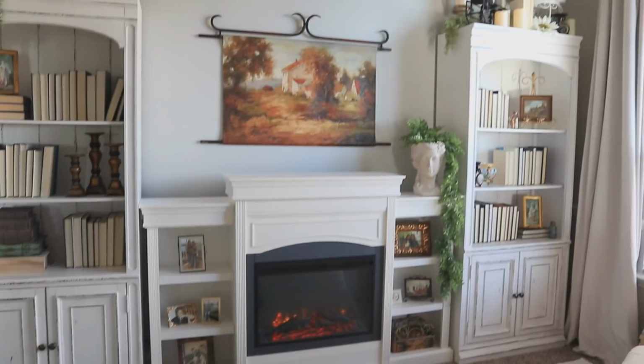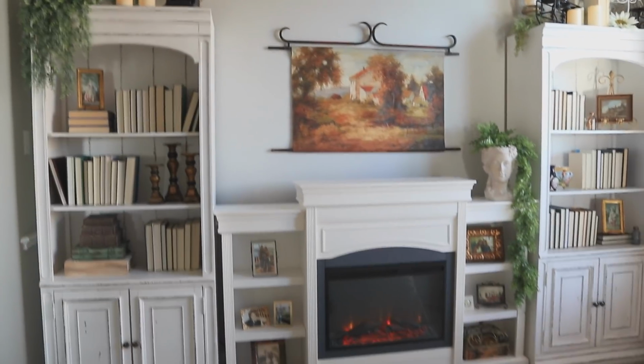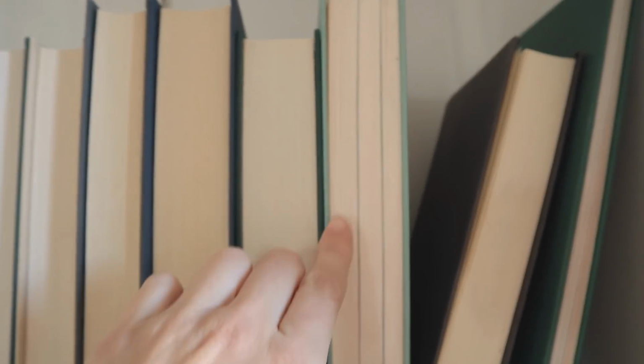Yeah, I'm gonna give you guys an up-close shot here in a second because I just think they're so pretty, and I did turn them around because I like the way that it looks. It's just very aesthetically pleasing. And here's what the Dollar Tree books look like. I definitely was very selective in the books. I would take off the covers and see what the actual color of the book was.